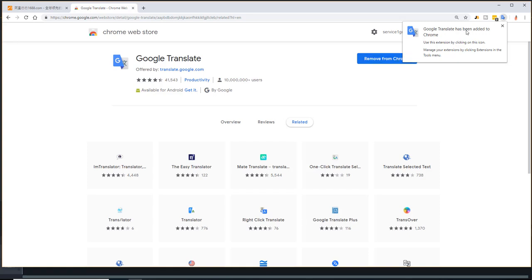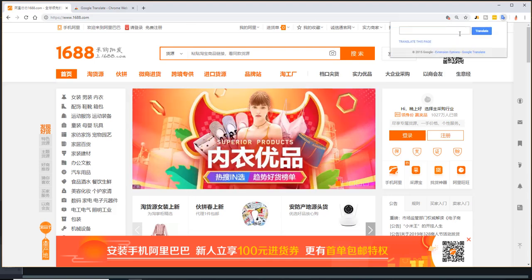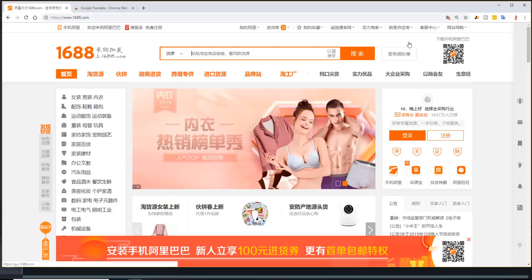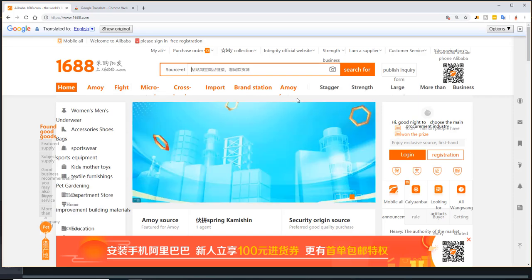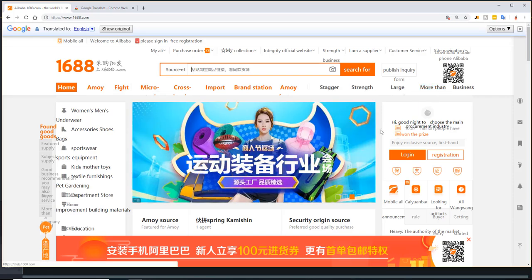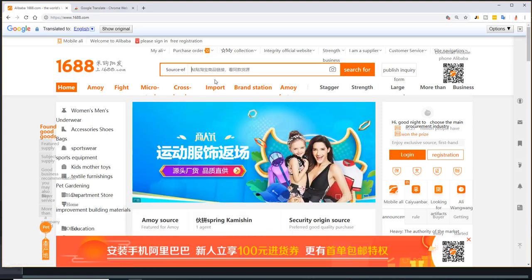Now this Google Translate is added to our extension bar. Now if we look at our 1688 in Chinese, we can tell the Google Translate to translate this entire page. Once we hit on that, all these major tabs are going to be in English. As you can see, it's not perfect, but it's readable at least.